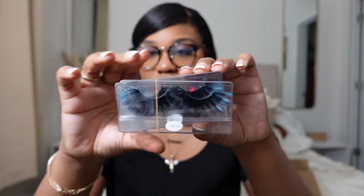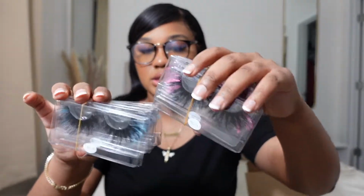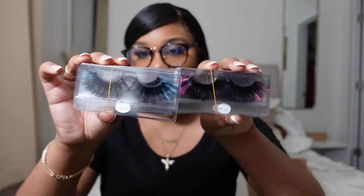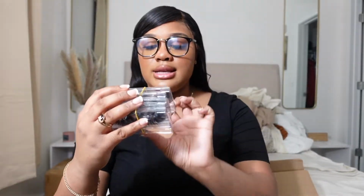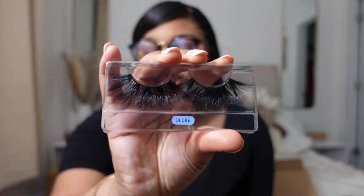We're going to add different styles to our wholesale. We're not going to do all 25 mm because not everyone likes those styles, but these are the styles that are more popular right now. So some color lashes. This is the style NC05, just some color lashes with some blue strips on the wing. And then this is NC17, almost the same style, it's just pink. And then lastly, this would be DL86 if I'm not mistaken. Hopefully I didn't show this already, but this is DL86.